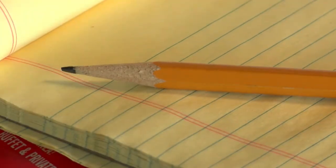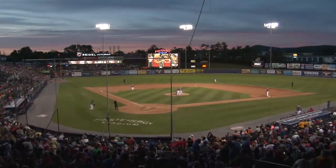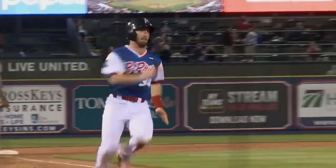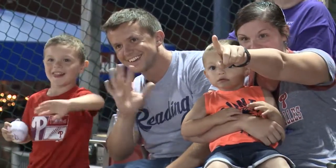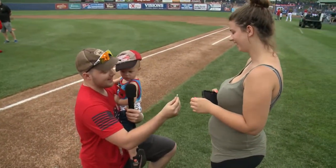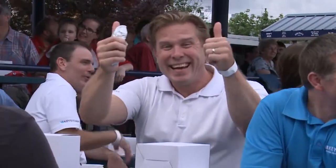There's a good reason that pencils come with erasers, because it seems like as soon as we write something down, it changes. And the Reading Fightin Phils know that your plans today might not be your reality tomorrow. When it comes to a baseball game, we understand that you might be concerned about the weather, how many people would be coming with you, or what exactly your world will look like in a week or a month from now. That's why the RFils Ticket Flex Bank offers the ultimate in ticket flexibility, and really, peace of mind.